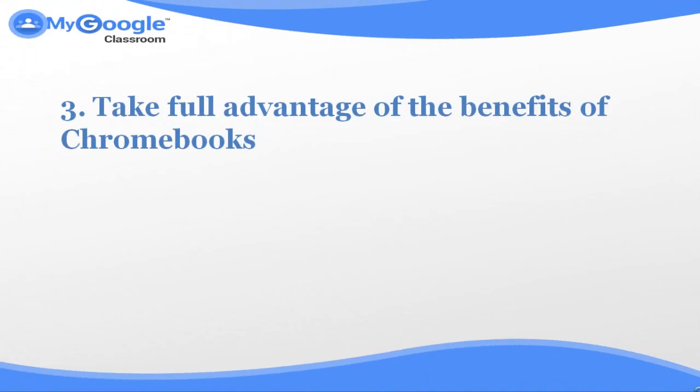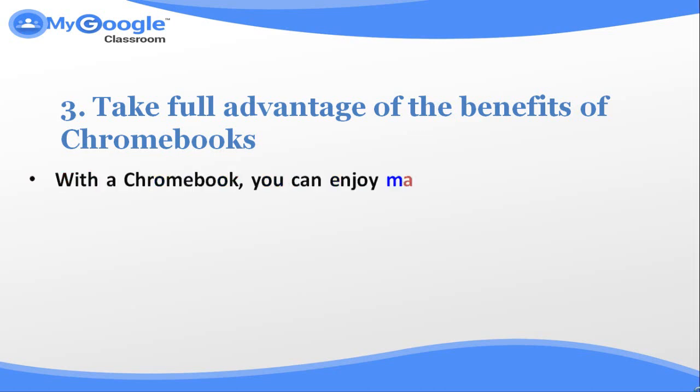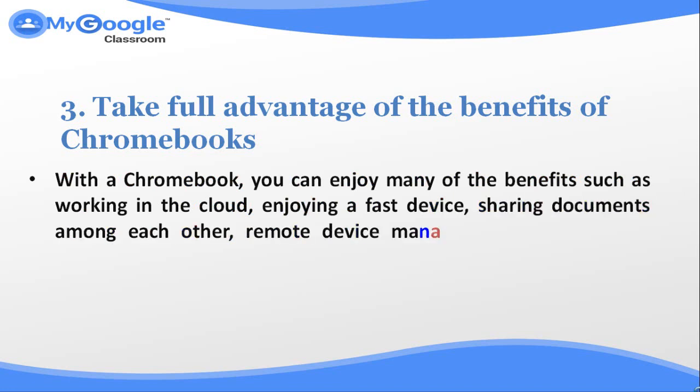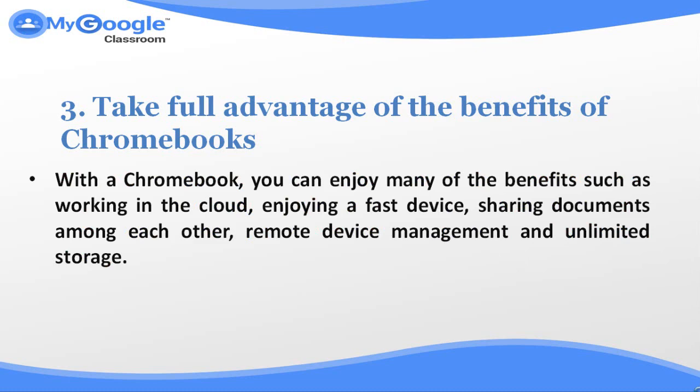Number 3. Take full advantage of the benefits of Chromebooks. With a Chromebook, you can enjoy many of the benefits such as working in the cloud, enjoying a fast device, sharing documents among each other, remote device management, and unlimited storage.